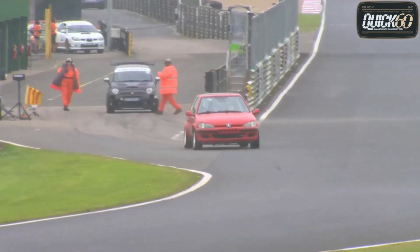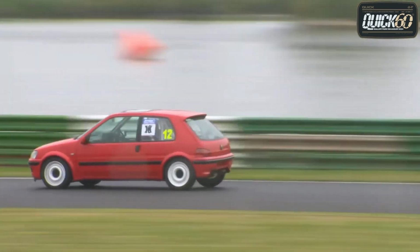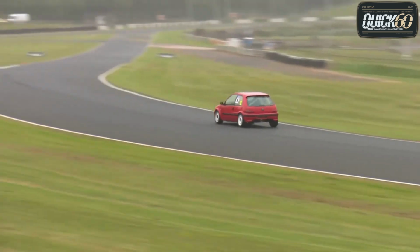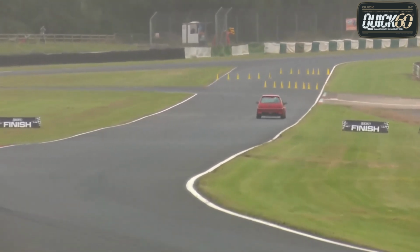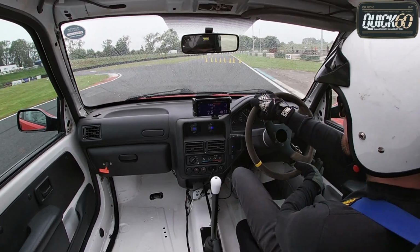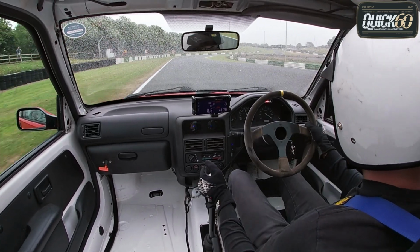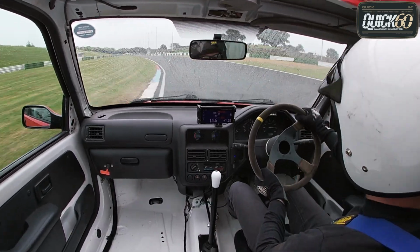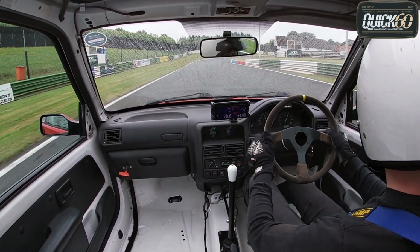Next up, I believe, is Michael Rhodes in his number 12 entry, another of the Peugeot 106s. Always fun to see these 106s being driven in anger. Hear the engine singing away in the background. A well-tuned little car. One of the closest cars to a sleeper on our entry list. It looks fairly anonymous, but it is a very powerful car that Michael Rhodes has built.